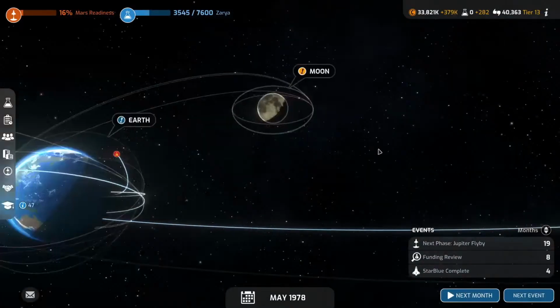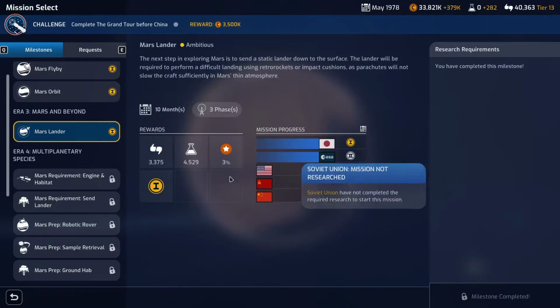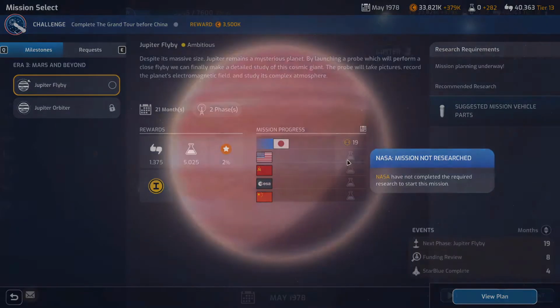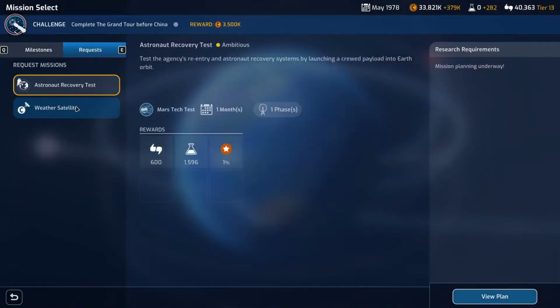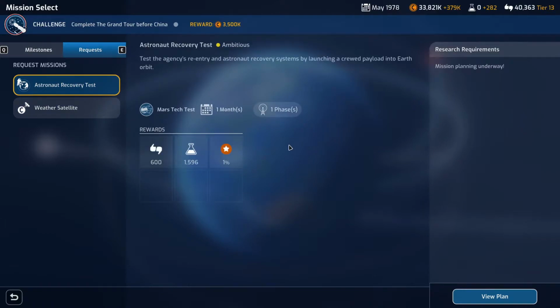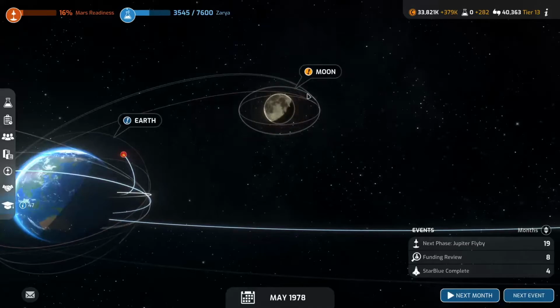Right, with that in mind, I think there was a question there that's now gone. Just 1 second, is anyone looking at the Mars landers? Yeah, ESA did complete that, but the rest haven't even researched it. And what about Jupiter? No one's actually researched Jupiter, so we're ahead on that one for once. So we shall get that done, and just double check the Earth. We have a weather satellite, which is purely funds and a vehicle part, so that would be quite good. But I don't see the point because we've got plenty of credits at the minute. Obviously, that can quickly change.